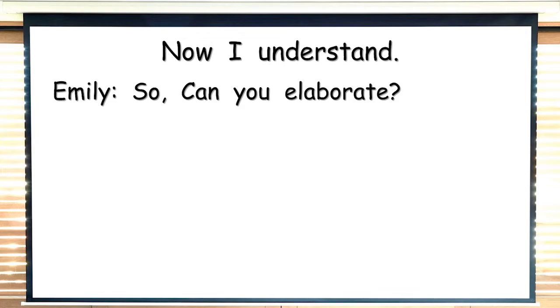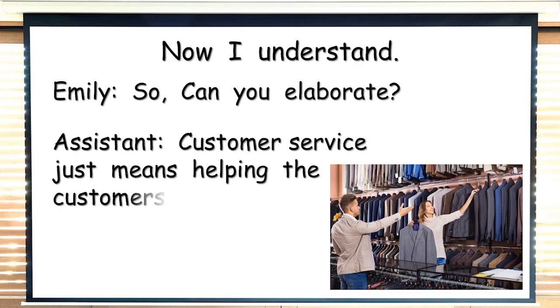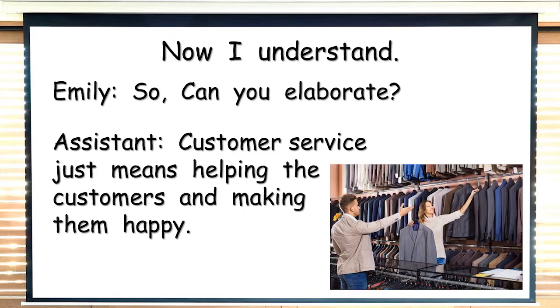So, Emily's going to ask again. So, can you elaborate? Okay, so now the assistant is going to tell us more about customer service. She is going to elaborate. She tells us, customer service just means helping the customers and making them happy. There we are. We've got a great picture there. The assistant is making the customer happy. She's using her customer service training.